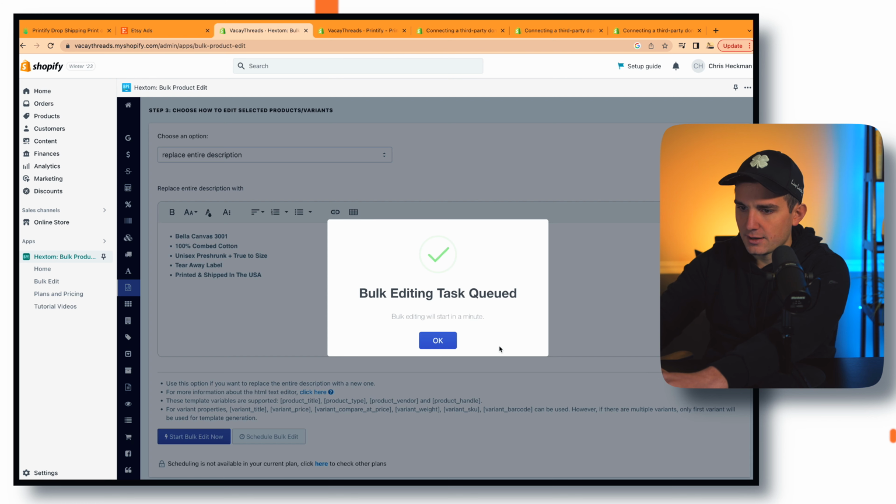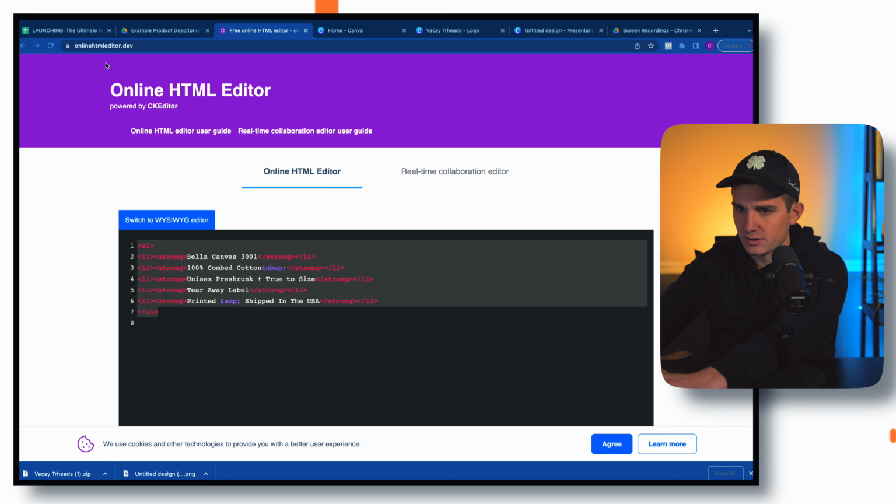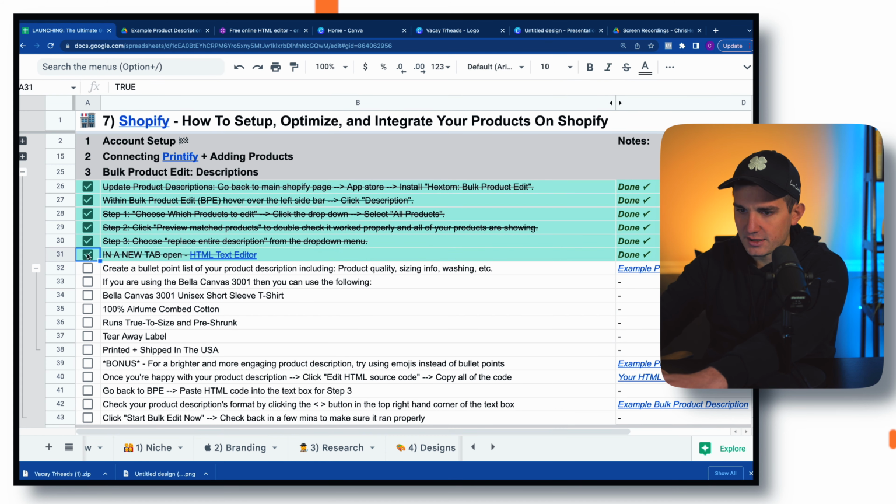You can see that it queued it up. If you're running larger tasks, sometimes it'll take a little bit to finish, but should be a pretty short one. So while that's happening, just going to go through and check each of these off.